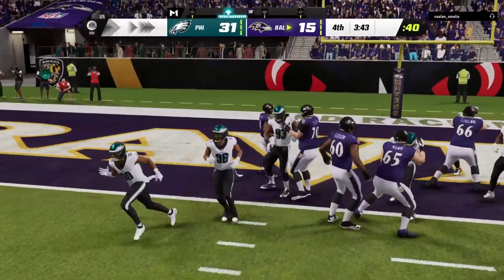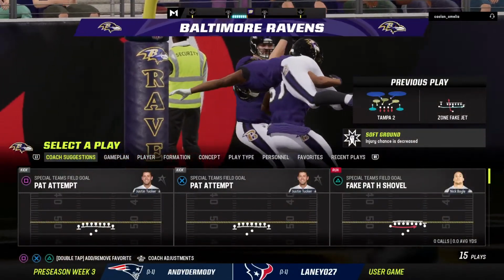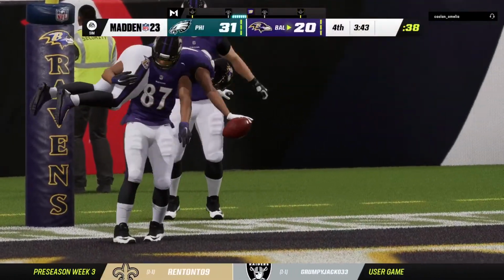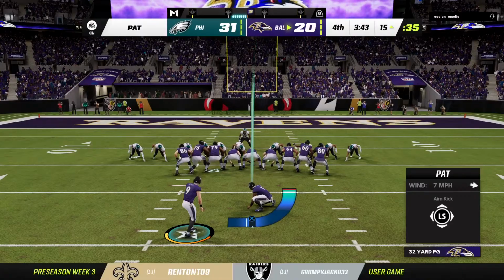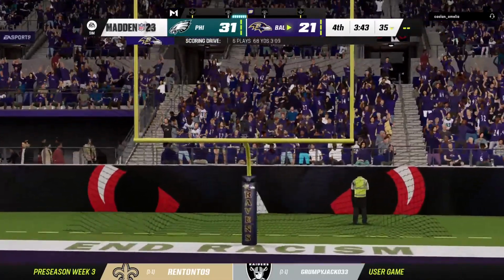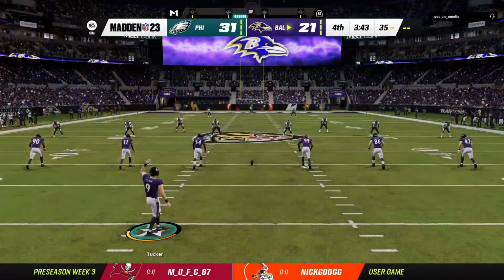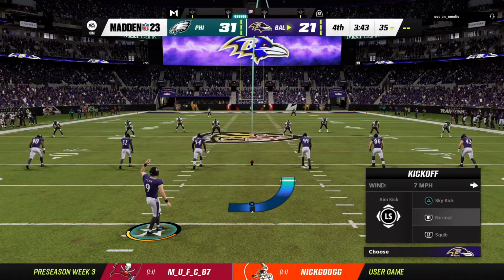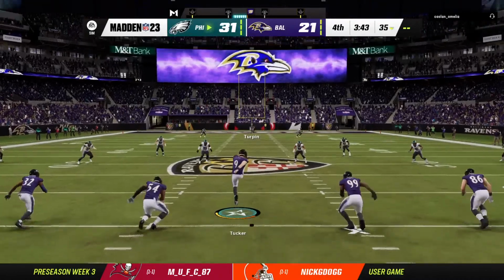They'll try to run this one in. And he will take it in for a Ravens touchdown. Punching it in from a yard away. And the Ravens have got it back to a 2-score game here in the 4th. Tucker with the extra point. And the lead is trimmed down to 10. Tucker now to kick it away following the touchdown.